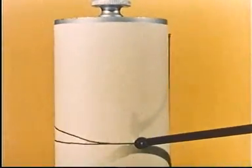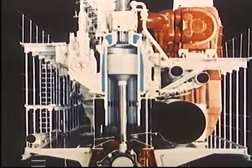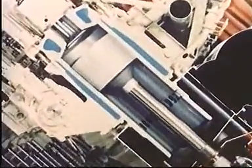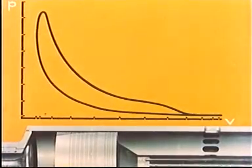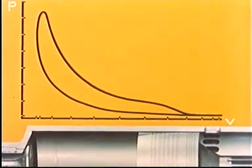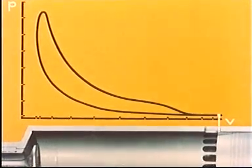The output of an engine is dependent upon the relation between pressure and volume in the cylinders during compression, combustion, and expansion. For each separate cylinder, the indicator traces a curve, the so-called PV diagram. The diagram shows that the pressure is almost equal to the scavenge air pressure when the scavenge ports are uncovered. The exhaust valve and scavenge ports are then closed.